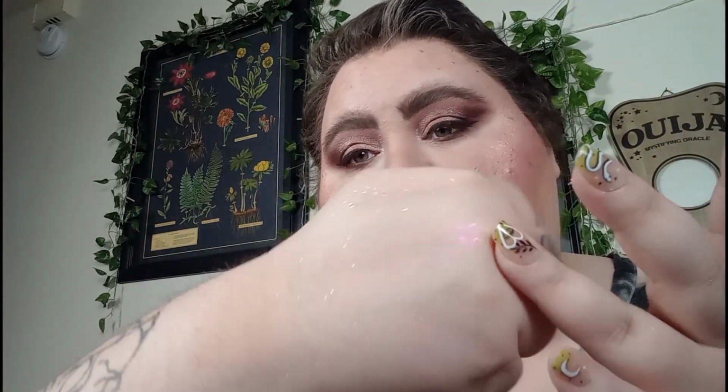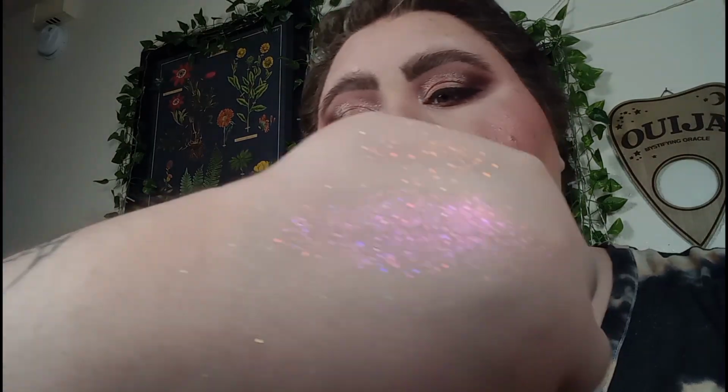Then we have the shade Aster, which looks like this on the finger. And it's this middle shade here. It's more of a pink. There, you can see it there.